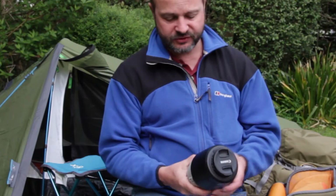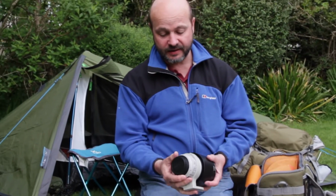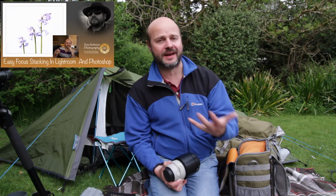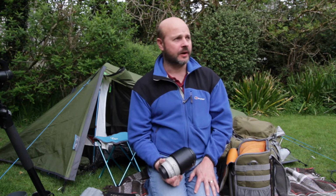we've got the 75 to 300 L series lens again. So once again, a Canon lens, absolutely brilliant. And if you want to see some pictures when I've been using this lens, I'll put some links up at the end, and also when I did the Bluebell work last week, maybe the week before as well. If you saw that, then you'll see this lens in action.